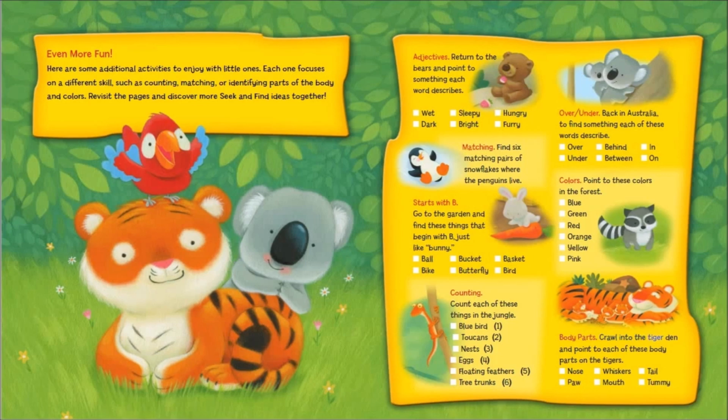Body parts. Crawl into the tiger den and point to each of these body parts on the tigers. Nose. Whiskers. Tail. Paw. Mouth. Tummy.